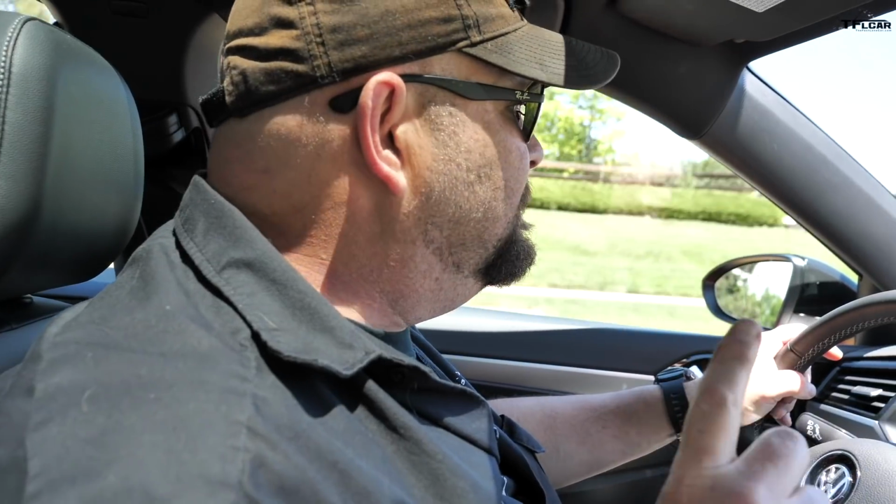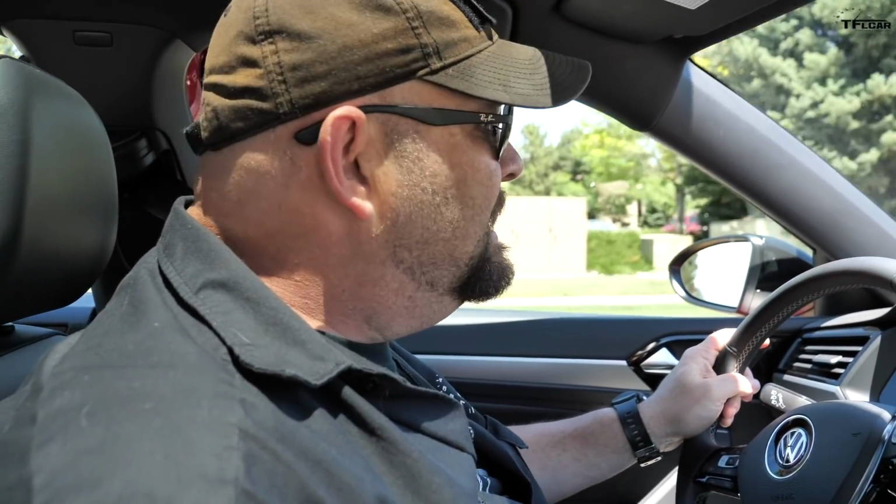And while many of you might say the Jetta's okay, I'm telling you right now, the GLI that I drove, man, that was fun. That was a properly fast car. That was a car that basically is a GTI with a trunk, right? And we all know the GTI is a serious hot hatch. This isn't that.